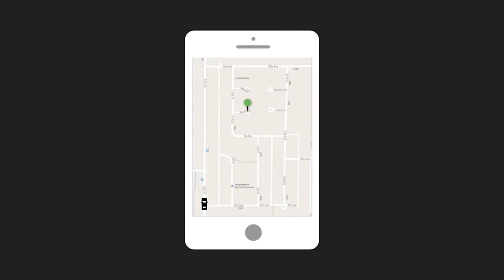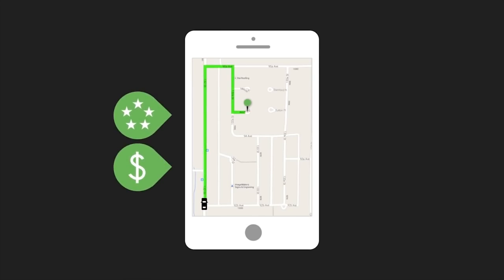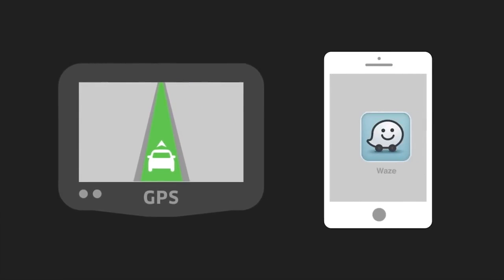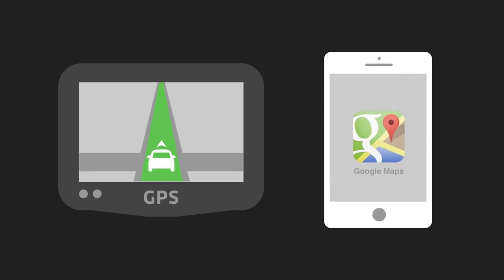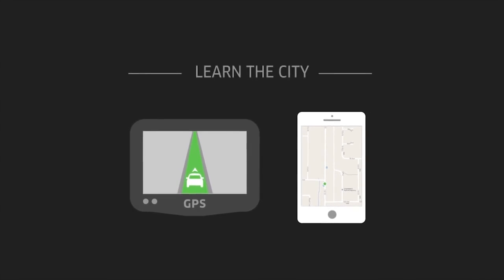Learning your city is also critical. The better you know one-way streets and local landmarks, the more efficient your driving will be. When you can complete trips faster, not only will your ratings increase, so will your earnings. Finally, having a GPS unit in your car can give you a backup for when you don't know the destination. We suggest using a traditional standalone GPS or a free application such as Waze or Google Maps. GPS routes are not always perfect, however, so it's a good idea to learn the city and have the GPS as a backup.